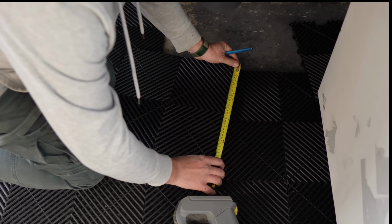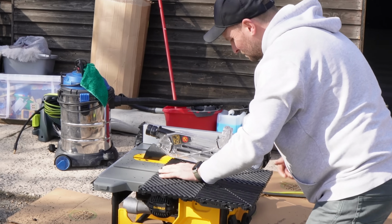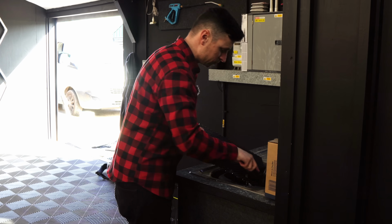The team at Garage Goals were cracking on through the day, and much to my surprise, they didn't let me have a play on the big power saw. So I was demoted to Chief Tile Washer.